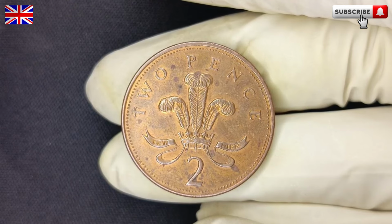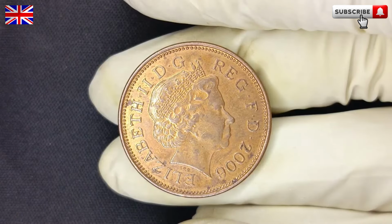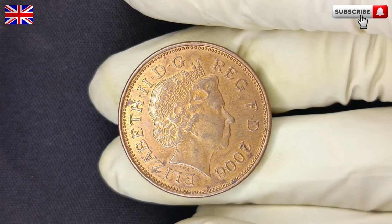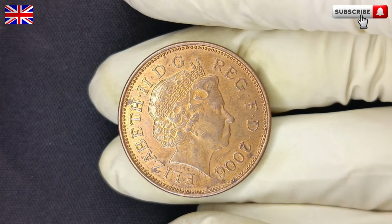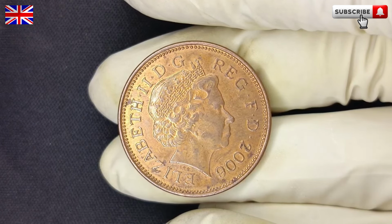What makes the story of the 2006 2p even more compelling is its accessibility. It's a coin that was once in every pocket, every cash drawer, every busker's guitar case. The idea that such immense value could be hiding in plain sight adds a sense of wonder and magic. It challenges us to look closer, to pay attention, to understand that sometimes, the most valuable things are the ones we least expect.